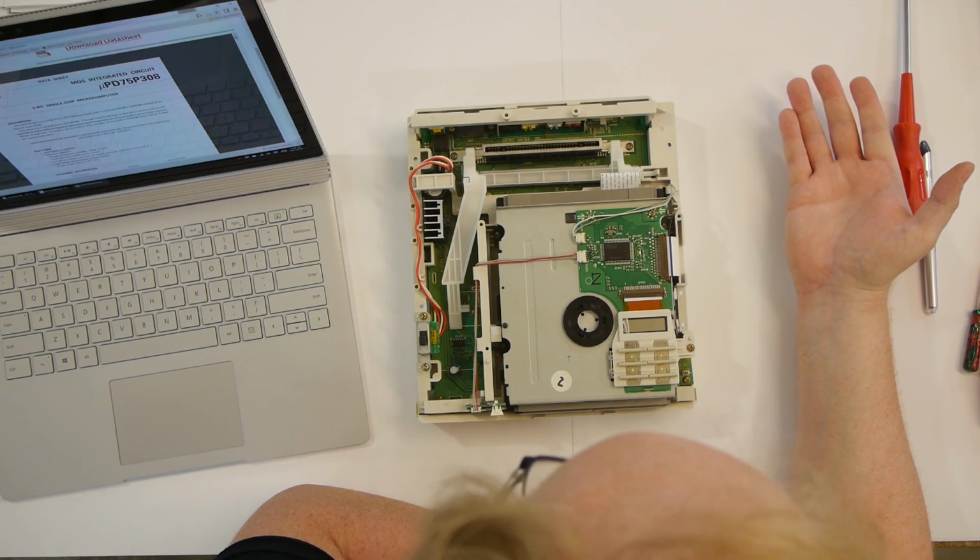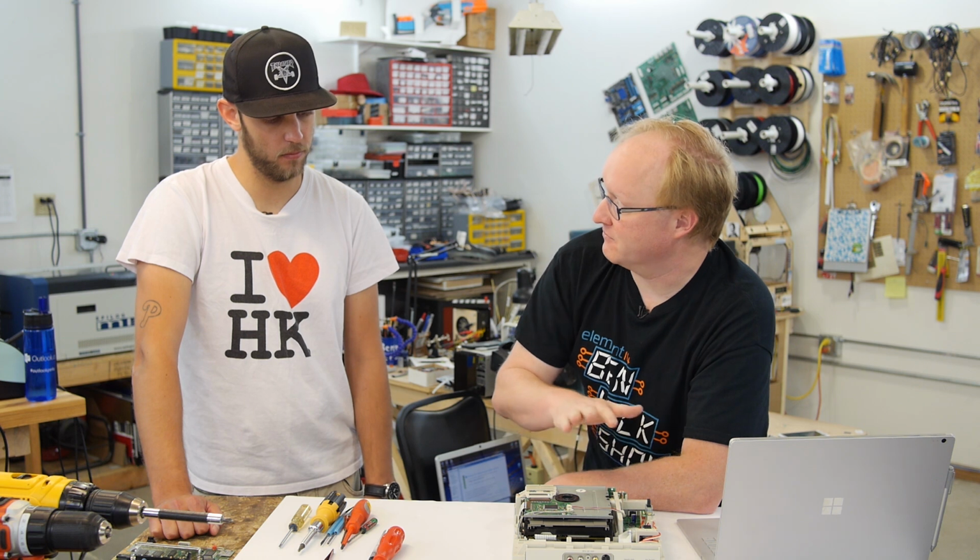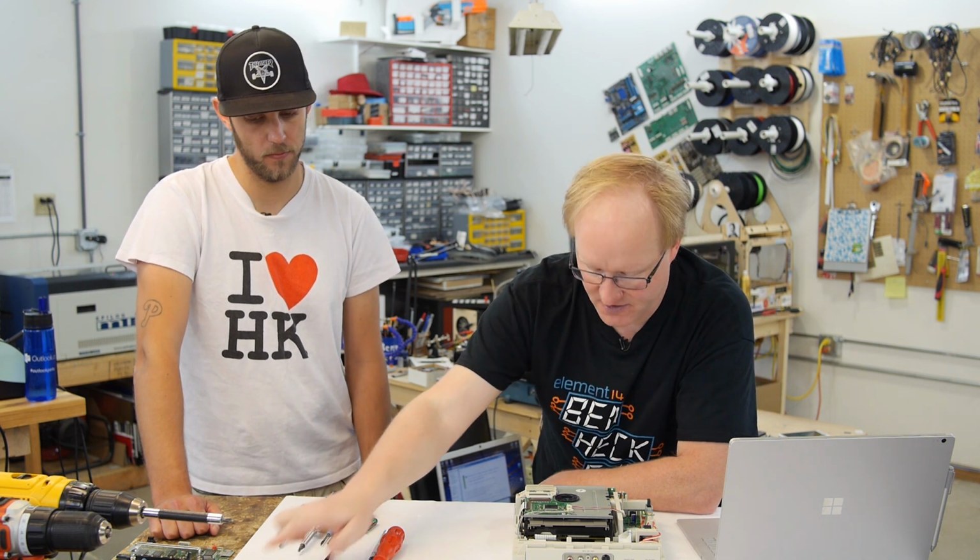There has to be a good amount of RAM on here, because what you would do is load something off the disk, put it into RAM, and then the Super Nintendo could execute it. Okay. That RAM could also be in the cartridge though.